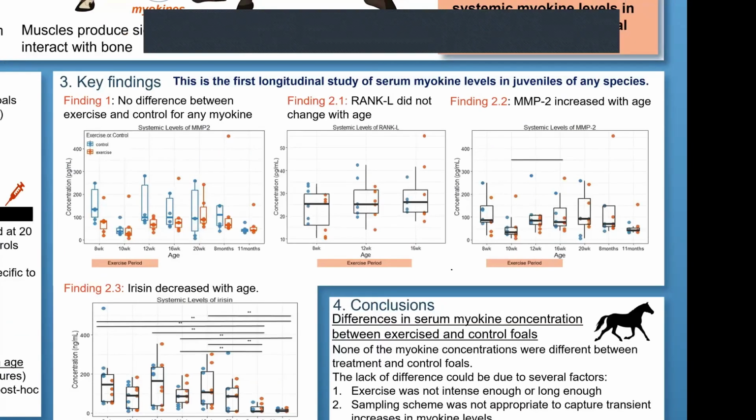Because the data didn't show any significant differences between control and exercise, I went ahead and grouped the data, and then I looked at changes over time. So as the foals aged, first I looked at RANKL. Now, RANKL did not change with age. If you look on this graph, again, age is on the x-axis, concentration is on the y-axis, and in this case, it's picograms per mil because that is what the kit measures it in.